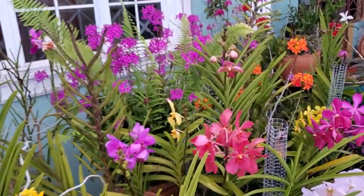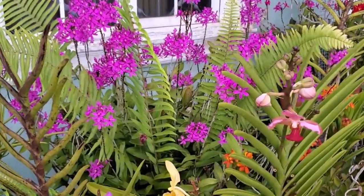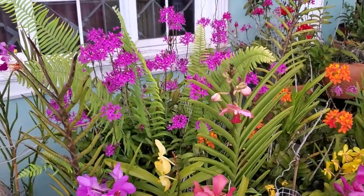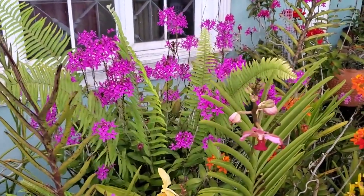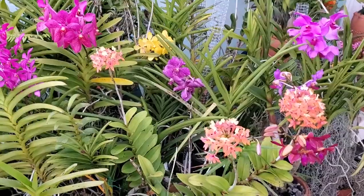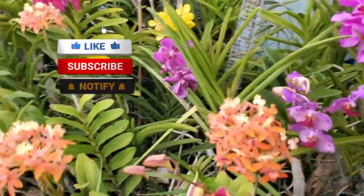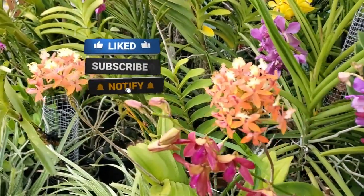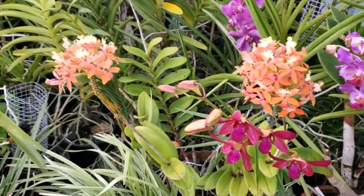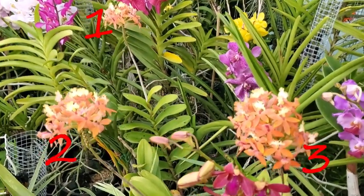If you look around the back here, you'll notice my other epidendrum orchid that tends to put on this beautiful show each year, that purple looking one. And of course this year is no different. It is doing what it does best. All right, so the epidendrum again, let me show you some others here that are constantly in bloom. This peachy orangey looking one, it has on 3 spikes and it's just doing its thing there.